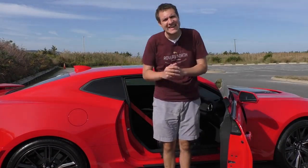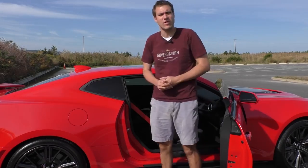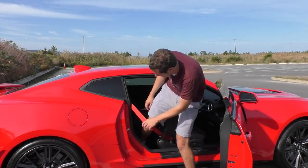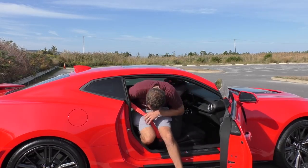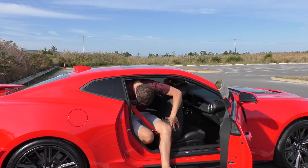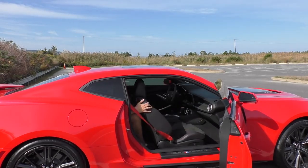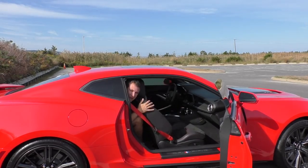Next up, we got to talk about getting in back, and as usual, I will climb in the back to amuse all of you people. The biggest problem that I see is the seatbelt. You can't really get it out of the way, but with the seat all the way forward, it's not that hard to climb in back, and I can put the seat back and I'm okay back here.